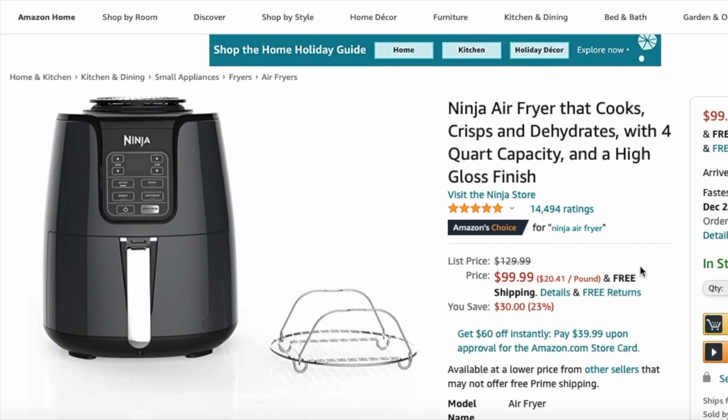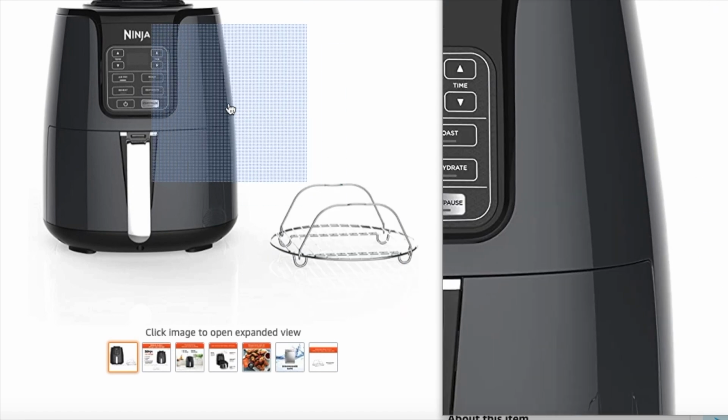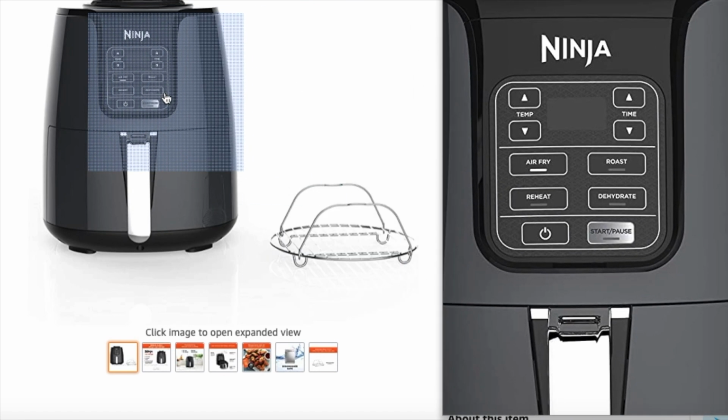And if that one was not available or it became more expensive, then I would probably go for the Ninja air fryer, because I do know the Ninja brand pretty well and they are a really good brand. I've used their food processor and blender for a long time and I am really happy with it. So this would be my second choice.